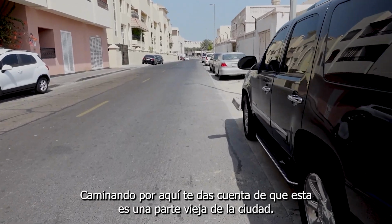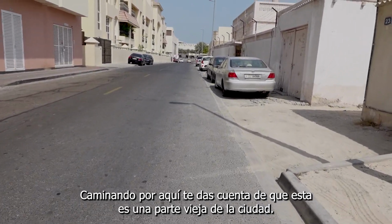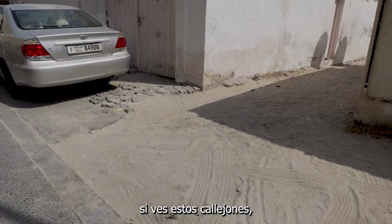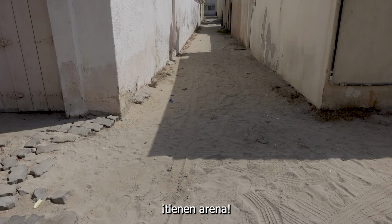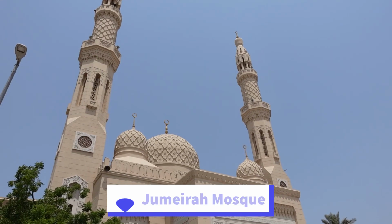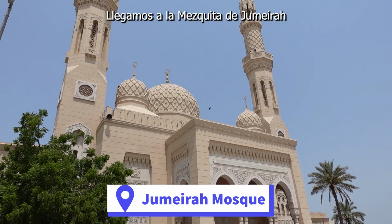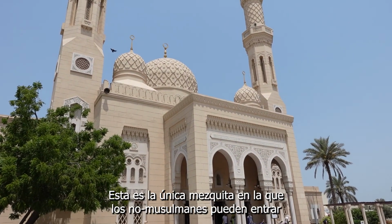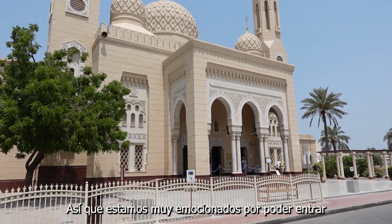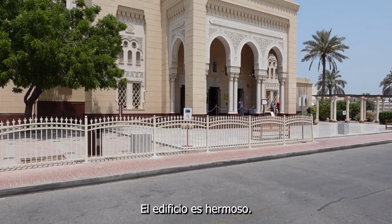Walking around this part of town, you can definitely see that this is an older part of town. And then if you see these alleyways, they have sand. Pretty cool. We made it to the Jumeirah Mosque. This is the only mosque that non-Muslims can come in. So we're really excited to go in. It's a beautiful building.